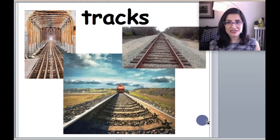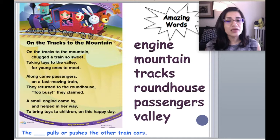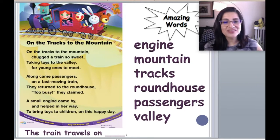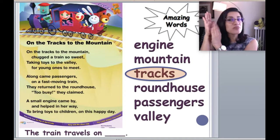It's a big project. Here's your ears listening test, friends. The blank pulls or pushes the other train cars. If you've said engine, give yourself one hip, hip, hooray cheer. Hip, hip, hooray. The train travels on blank. If you said tracks, give yourself a golf gallery clap.